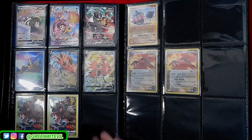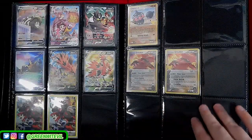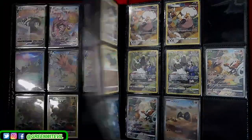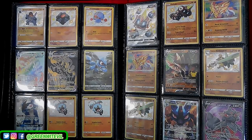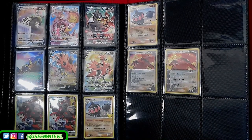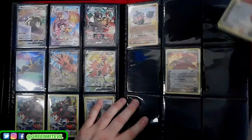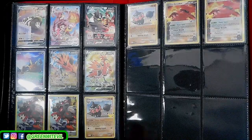Oh no, wait. Where'd that Claydol go? I thought I had two Claydols. Did I have two Claydols? Oh my God, there's more. Oh, there's a Japanese Sandile. Okay. Oh, here it is, Claydol. Alright, yeah, so we do have the two Claydols. That's fine, they can stay there. That Sandile will go over there. Let's take this and this. Put them like that.